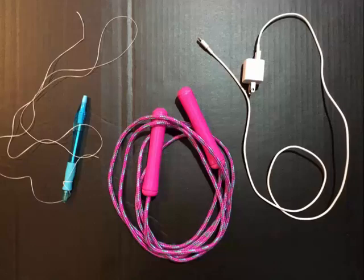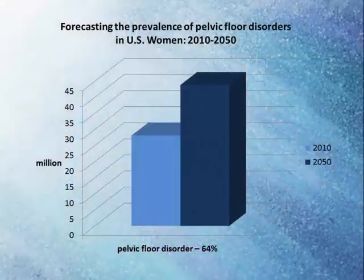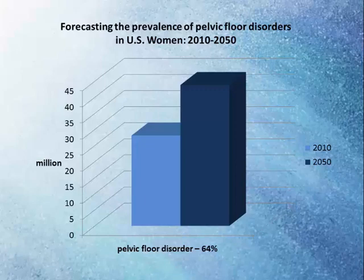We'll be doing about 7 different evaluations this evening. And again, they're all designed to give you information about your particular puzzle that factors into the function of your pelvic floor. Before we move into that portion of our time together, I want to lay a little groundwork here. Just what are we talking about when we are looking at pelvic floor challenges?